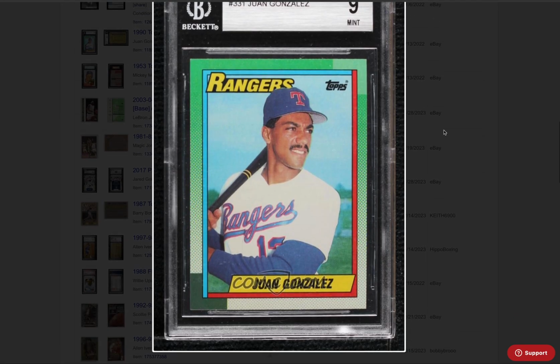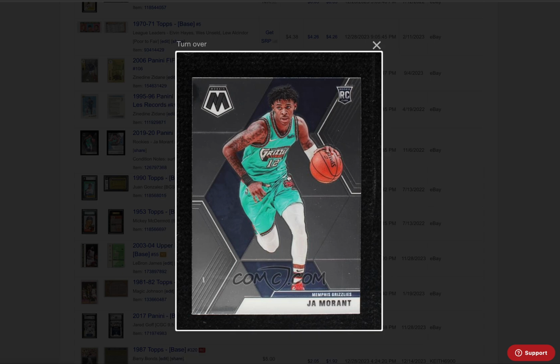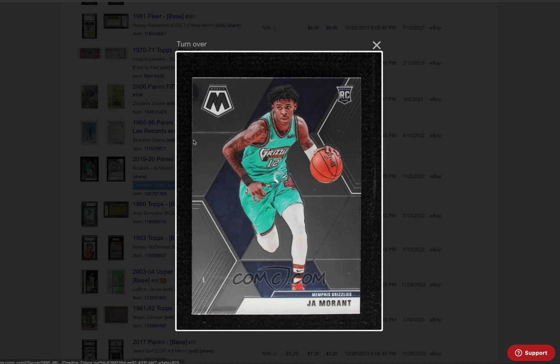Juan Gonzalez sold for $3. Let's see, Ja Morant, this one sold for $1. I was not too happy with that, but when COMC has these condition notes, it doesn't look good on eBay auction because they have this bright yellow note at the bottom, and I feel like that kind of scares people away. But Ja Morant started, as soon as he came back, had a big game-winning shot and everything, so I thought it was worth sending a couple of things of his out.